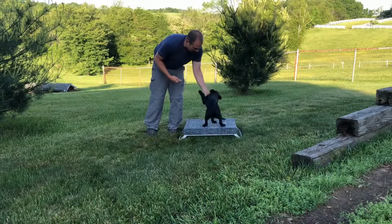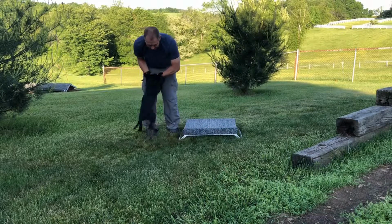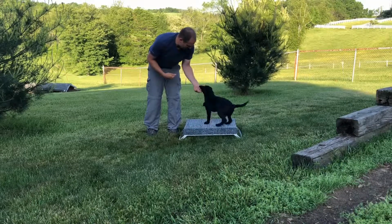Getting her on and off. You can see it doesn't bother her at all. So we'll just keep building on this. Start getting her to sit eventually on it, and just going from there. Good girl.